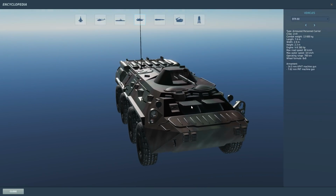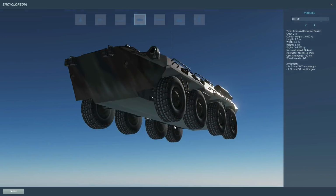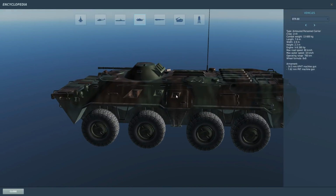Anything else interesting about it? Lights at the front here. Probably more lights there. So you can see the bottom is suitable for amphibious use. It's got these little things on the side here. I wonder what they are. Not sure.